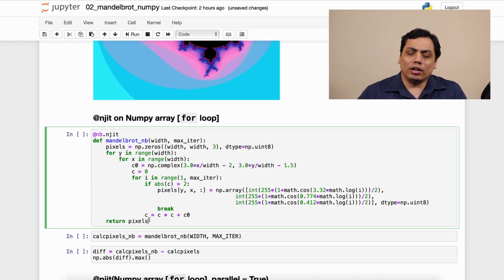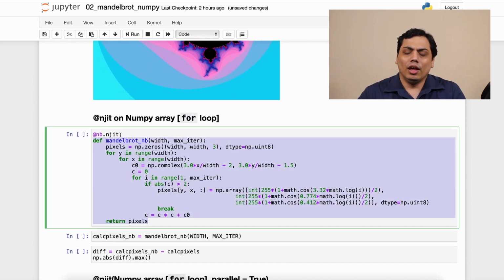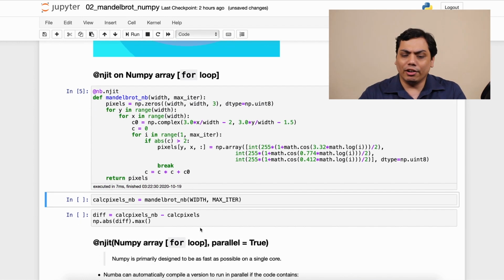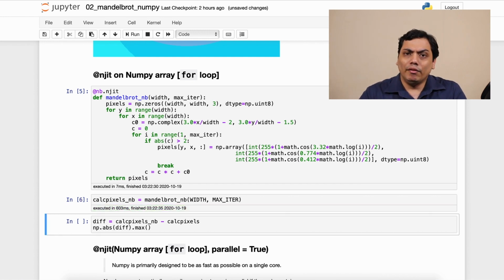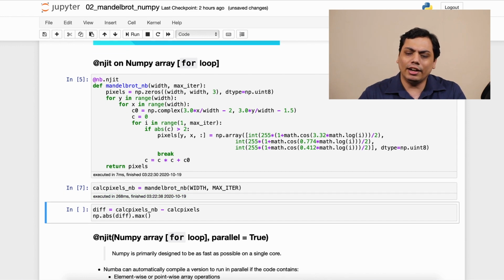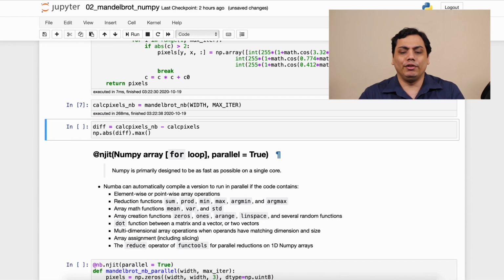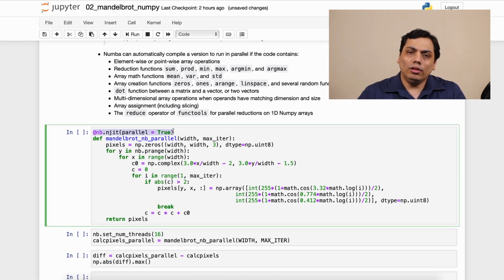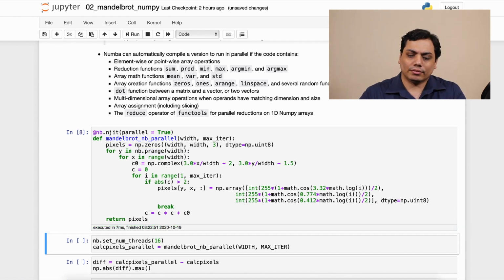Let us see if Numba comes to our rescue. We once again create a copy of the function and add the njit decorator. After executing the function, we can see that the performance gain is quite significant and slightly better than what we achieved using the pure Python code. Now, let us switch the parallel option to true, add the prange function and execute it.